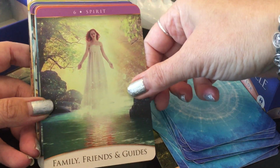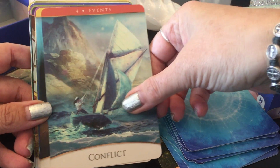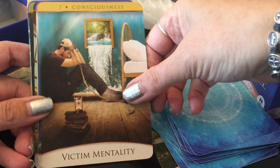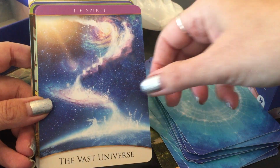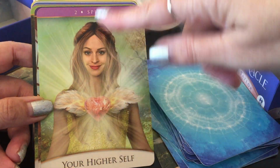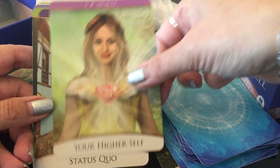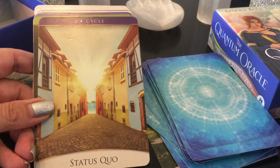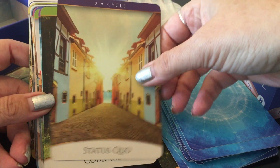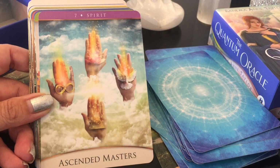Beautiful. Family, friends, guides, spirit. The event is conflict, consciousness, victim mentality, the vast universe, spirit. So you get the idea. The artwork is beautiful. The categories, the suits are beautiful. Your highest self. If you want to see every card, I do have close-up reviews again of every card. Status quo, courage. I love this card, Ascended Masters.